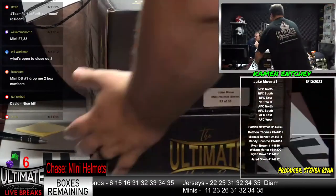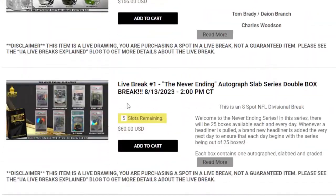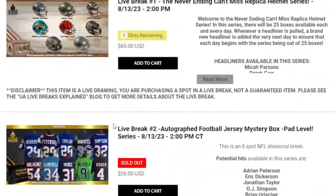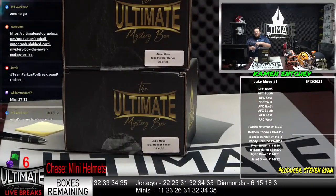And let's get a can't miss single box break knocked out, Steven. 5 spots to go. We have 21 boxes left. All 8 headliners out there. Micah Parsons, Derek Carr, Deion Sanders, the custom Trevor Lawrence with the silver at the bottom, Jamar Chase, Roger Staubach, Barry Sanders, and Jerry Rice. So I'll drop in the never-ending can't-miss single, 5 to go. And I'll drop in the link to the jerseys, 2 to go. And then the slab double, 5 left. The diamond double, 5 left. Those are possibly doable as well. I think the jersey just sold out, actually. Looks like the jersey just sold out. That's next. 0 to go, says Will. There you go, Will. Making those moves on the jerseys.